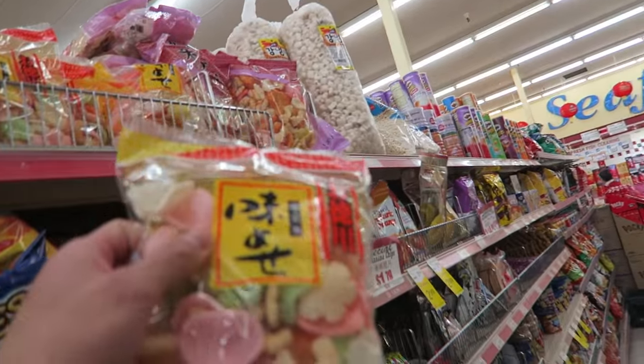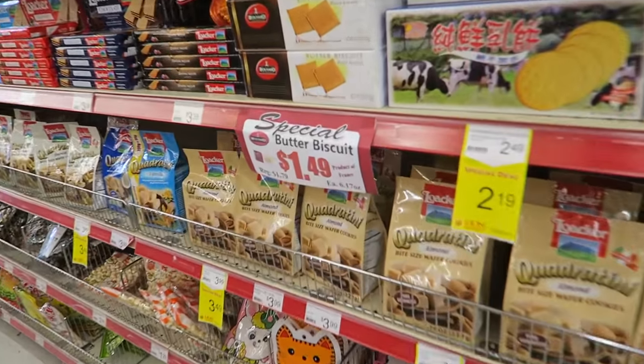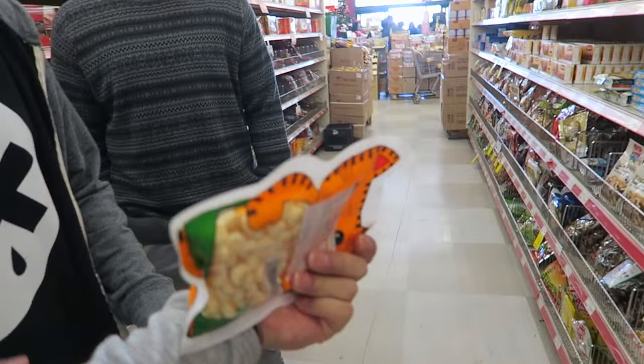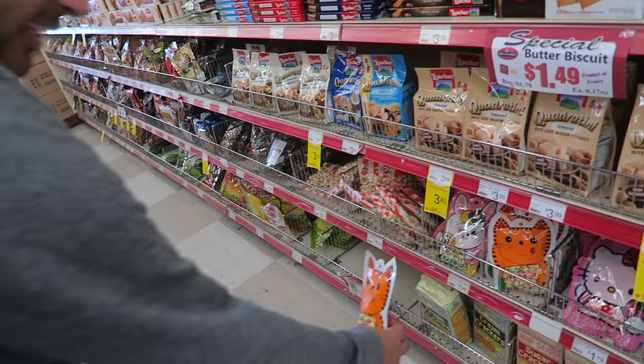You have shrimp chips before, right? I like this a lot, but it looks like dog poop. Have you had these before? These are good. What are those? They're like milky, like it tastes really good. It like melts in your mouth. All right, let's get the cheapest one.